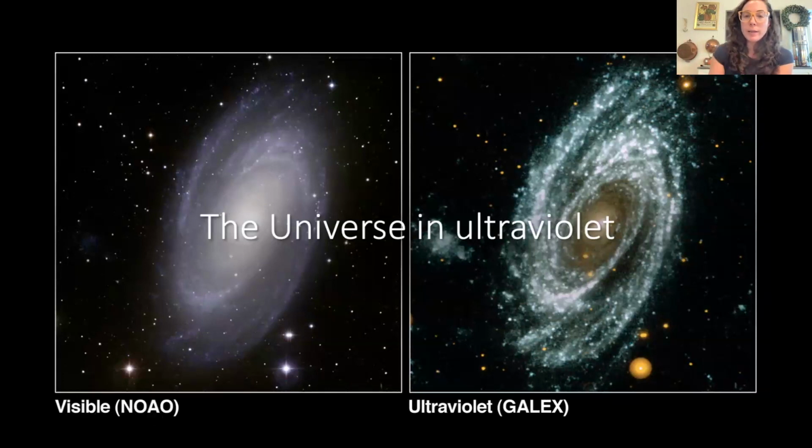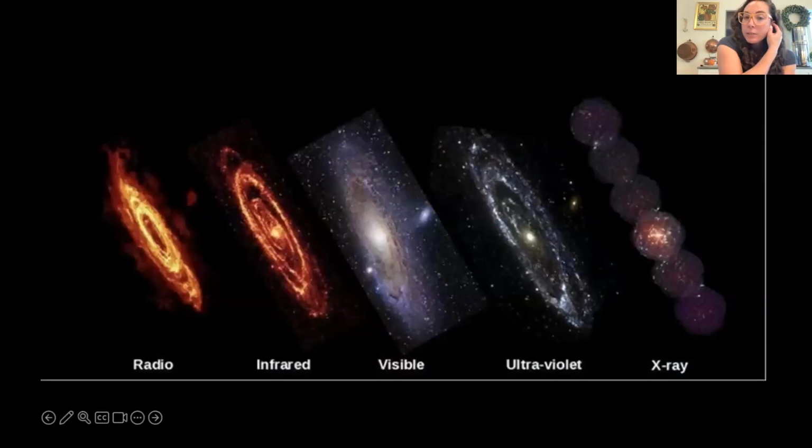So this is part of that diagnostic power that the UV gives you. This is another example of looking across several wavelengths at a galaxy and how that can give you different pieces of information about what is happening in the galaxy. In the middle, we have visible light, and then to the left is infrared. The infrared is interesting because it's almost the inverse of what the ultraviolet is showing.